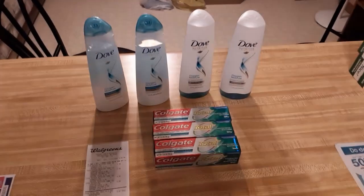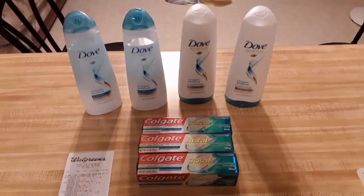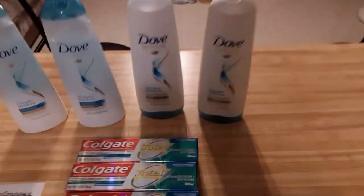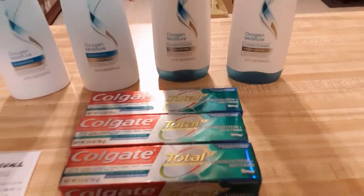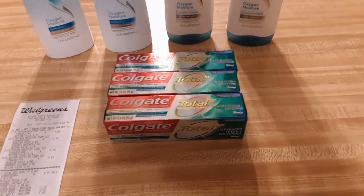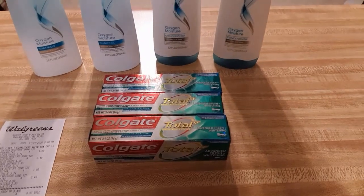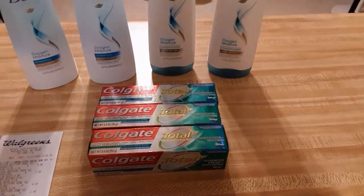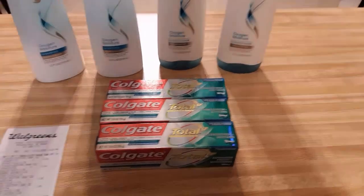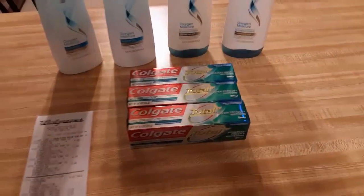Okay, now in transaction number 3, I got 2 Dove shampoos and 2 Dove conditioners. These are 12 fluid ounce bottles, and then 3 more packs of the Colgate Total toothpaste because I had 2 printed copies of the Colgate coupons.com printable that I used in the previous transaction.